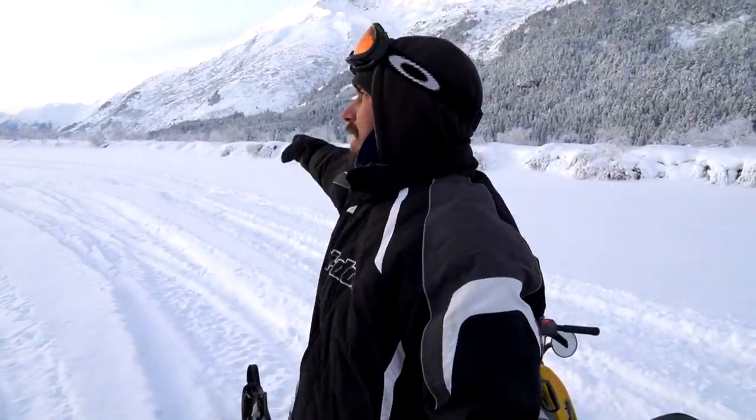Good morning, and it is a chilly one. It's about negative 15 degrees Fahrenheit. We're standing on a frozen river right now, and we're headed to a glacier. We've never been here before. I think it's about a 10-mile ride in. We have one of the most beautiful days ever. Cold, but beautiful. We're gonna head out, see if we can get there.